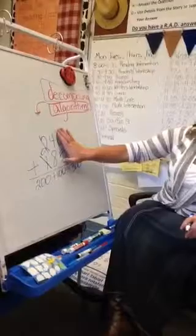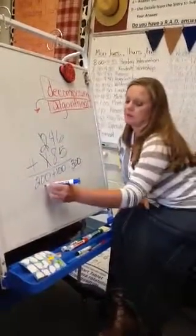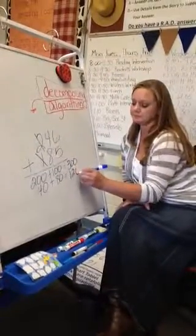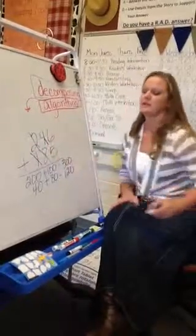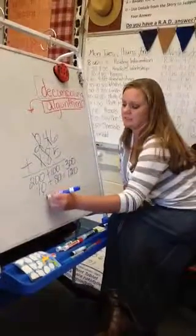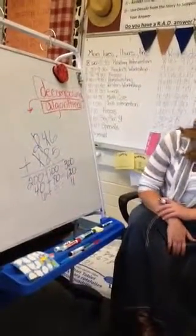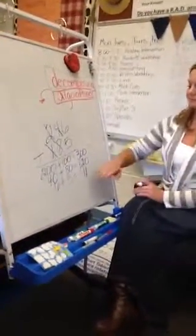Now I look at my tens spot. I have 40 plus 80. What does 40 plus 80 equal? 120. Very good. Did I just add those? So I can cross them off. Now I have my ones, which is just 6 plus 5 equals 11. Very good. Am I finished, boys and girls? No. Now what do I need to do? Add all of that together, right?